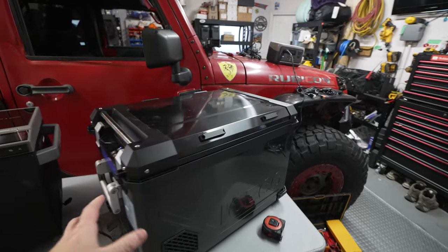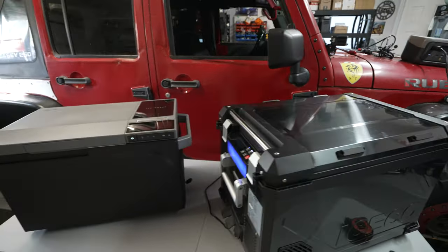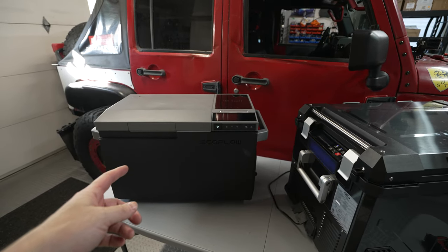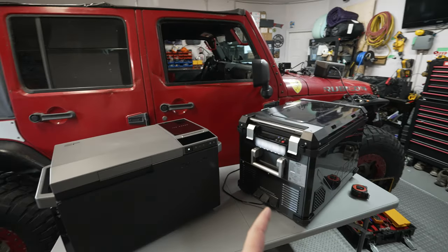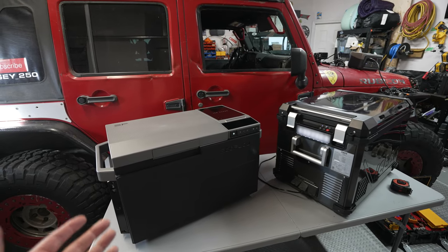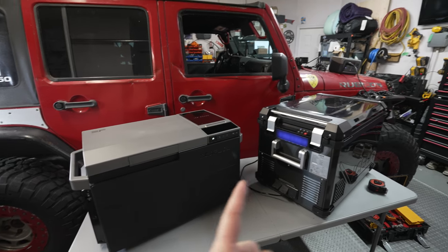The Iceco looks really nice. This is a really rugged design. The Ecoflow is IPX4 rated. There is no IPX rating on the Iceco APL-55, but they're both kind of rated for like light rain, light dust, but this has an IP rating. This does not.